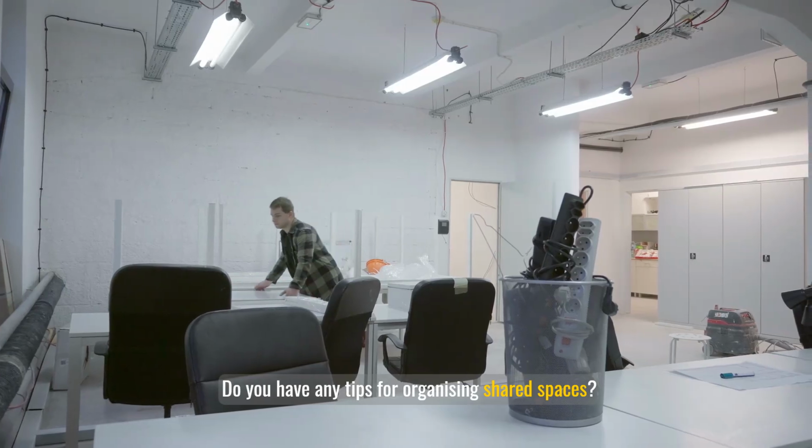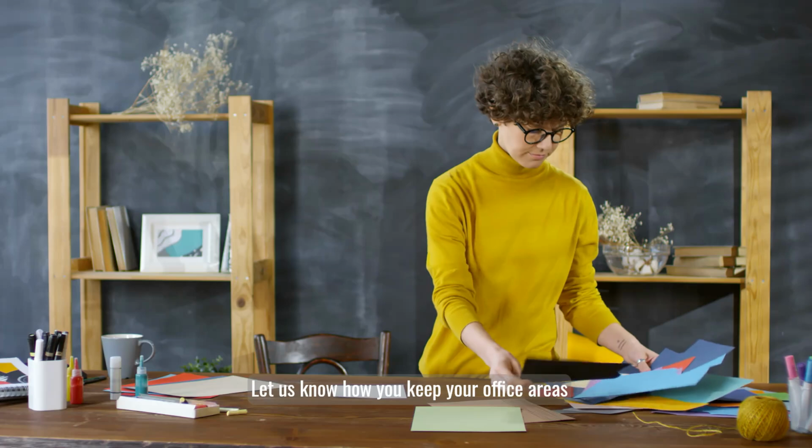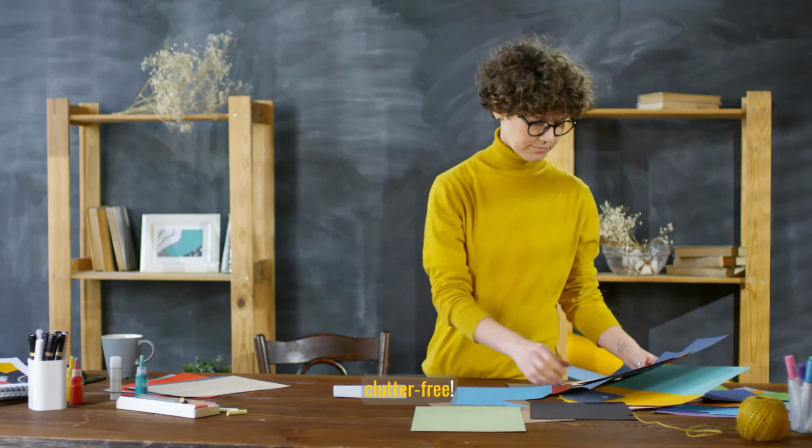Do you have any tips for organizing shared spaces? Let us know how you keep your office areas clutter-free.